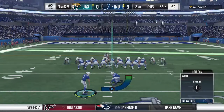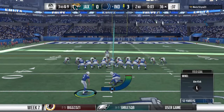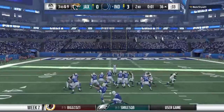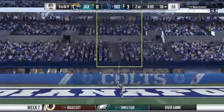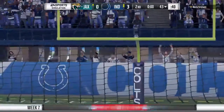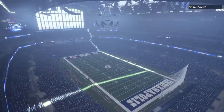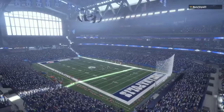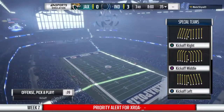So 3 seconds here remain in the half. On is the field goal unit to see about getting 3 points. From the left hash, this from 53 yards out. That's running out of steam, and it won't get there. He left it just short. No good. So we hit halftime here in Indianapolis with the Colts on top.